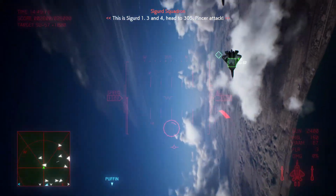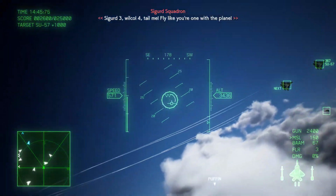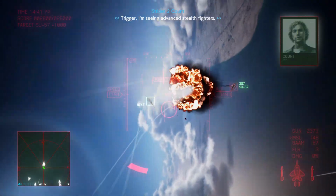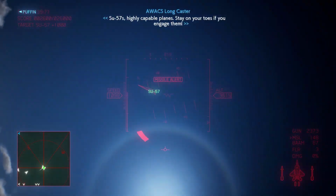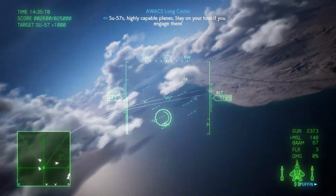Strider 1, locked on target. Trigger 1, 3 and 4, head to 305. Attack. Trigger 3, welcome. I'll let you roll with the plane. Trigger, we're seeing advanced stealth fighters. SU-57s, highly capable planes. Stay on your toes if you engage them.